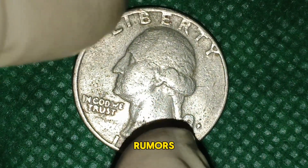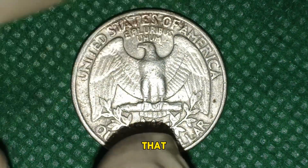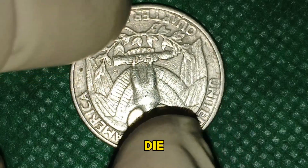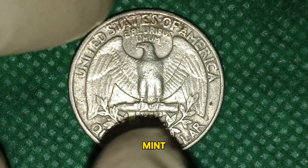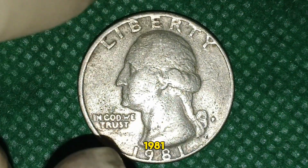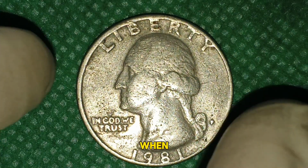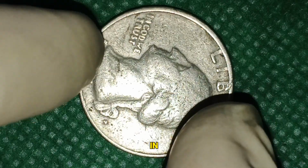There are also rumors and reports of rare errors and varieties in the 1981 P series that make these coins even more valuable. These include off-center strikes, double die obverse, coins struck on the wrong planchets, and even quarters with missing mint marks or unusual die cracks. One of the most talked about examples is a 1981 P quarter struck on a planchet intended for a foreign coin. These error coins are exceptionally rare and often missed during the minting process. When discovered, they can command jaw-dropping prices at auction, especially if they're in pristine condition.